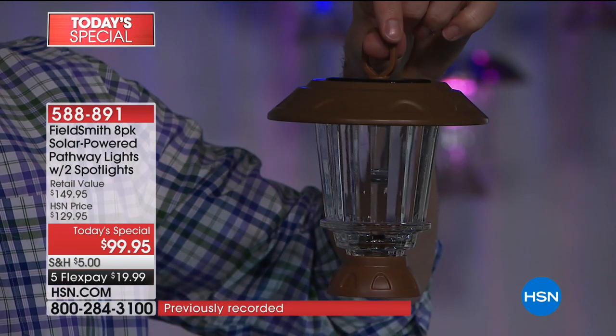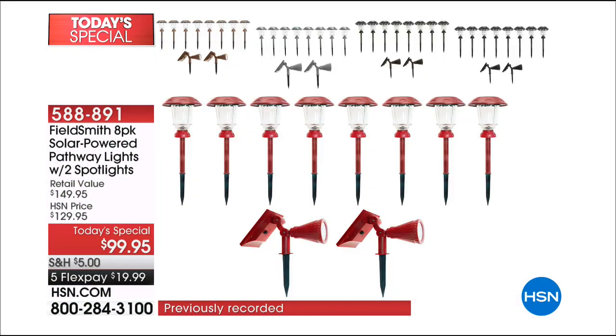All you do is choose your color, and we will ship you a full 10-pack to your home for under $20 a month on your credit card. It is the most exciting, all-encompassing lighting solution we've ever offered.